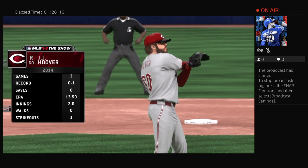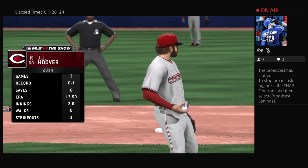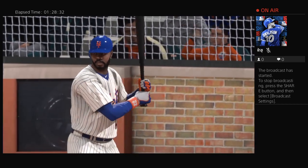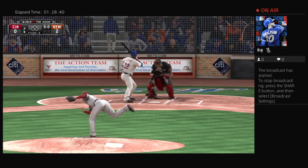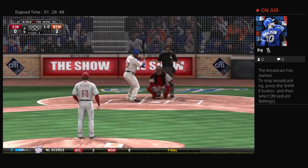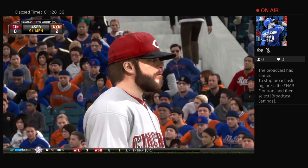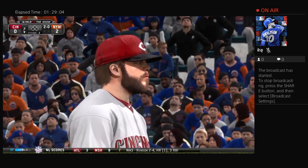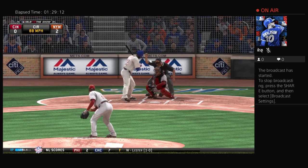J.J. Hoover will come on and make his 4th appearance in this campaign. Jason Hayward will come on, and as he's newly entered into the ballgame, he'll get his first plate appearance now here in inning number 7. A bit high there. A ball and no strikes. And a fastball runs a bit inside. He's down 2-0. Two and one now.